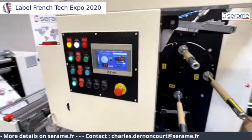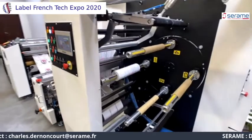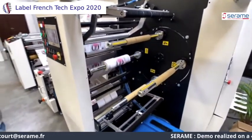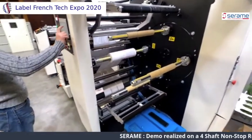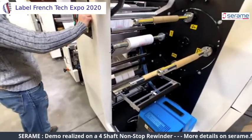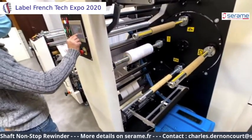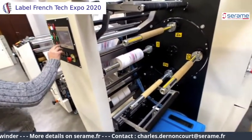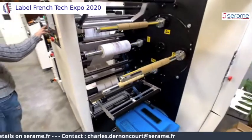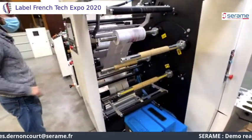We have a terminal operator with all the setup. We can handle the web tension regulation. And we're going to increase up to 100 meters per minute. We are at 150 meters per minute now. And we're going to do 3 full cycles at this speed.